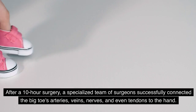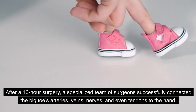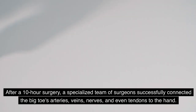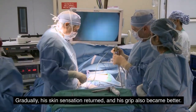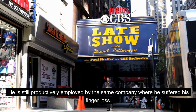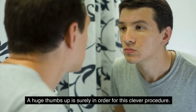After a 10-hour surgery, a specialized team of surgeons successfully connected the big toe's arteries, veins, nerves, and even tendons to the hand. David was back at work after 6 weeks. Gradually, his skin sensation returned, and his grip also became better. He is still productively employed by the same company where he suffered his finger loss. A huge thumbs up is surely in order for this clever procedure.